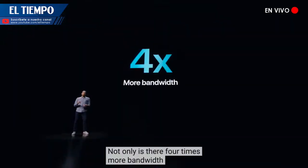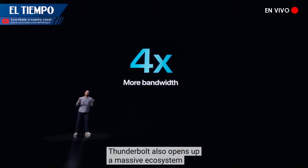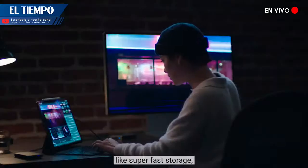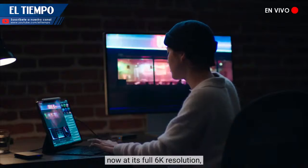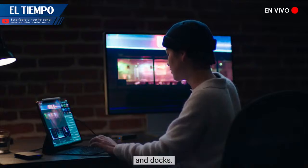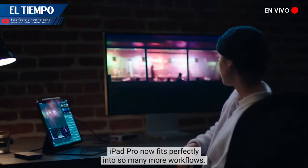Not only is there 4 times more bandwidth for wired connections up to 40 gigabits per second, Thunderbolt also opens up a massive ecosystem of high-performance accessories, like super fast storage, external displays like the Pro Display XDR now at its full 6K resolution, and all connected using high-performance cables and docks. iPad Pro now fits perfectly into so many more workflows.